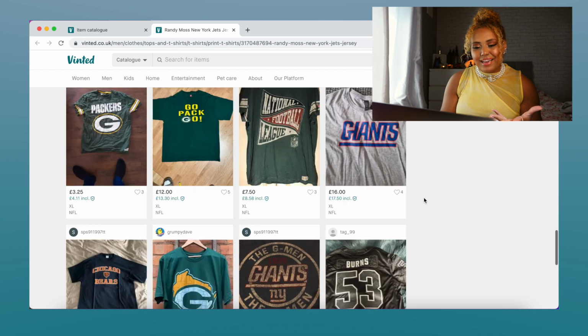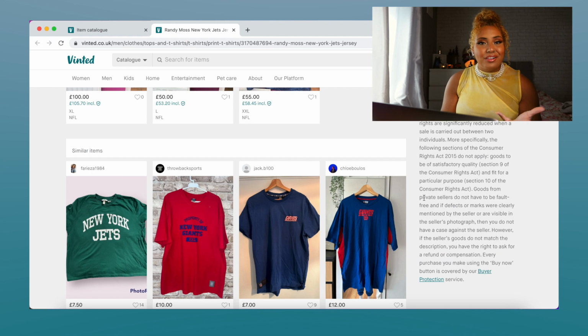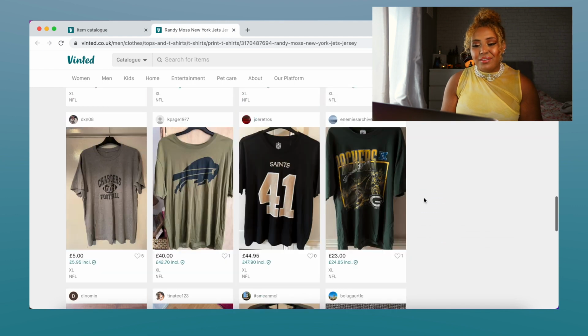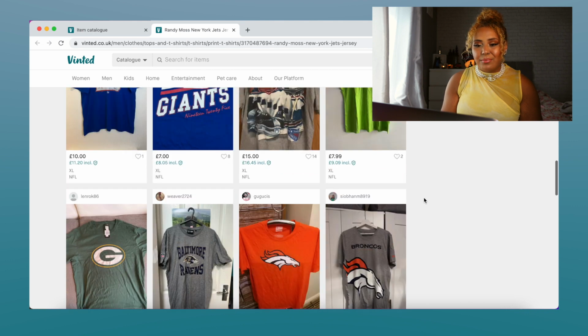I feel like this is kind of making me look like a liar because nothing looks similar to that jersey at all, but I do promise it is a really good tool and it has been very helpful to me quite a few times in the past when I've shopped on here.